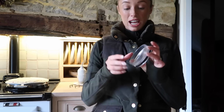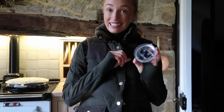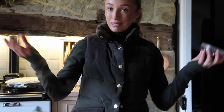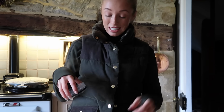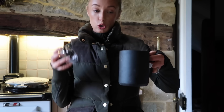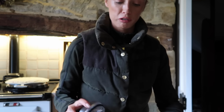This is the detachable lid, which if you're out in the garden flinging soil around like I'm about to do, then it stops any little bits of soil, or if you're on the beach, sand or just bits falling from trees, I don't know, stops me from getting anything in my tea, which is very important. I will actually just let it sit with the top off for a few moments because, as you can see, it's steaming, so it's actually a little bit too hot for me at the moment.